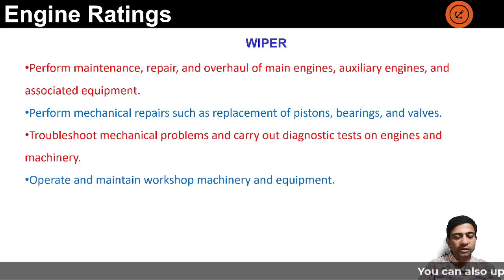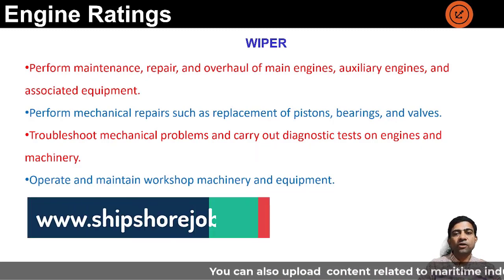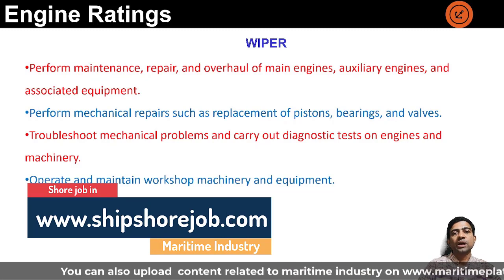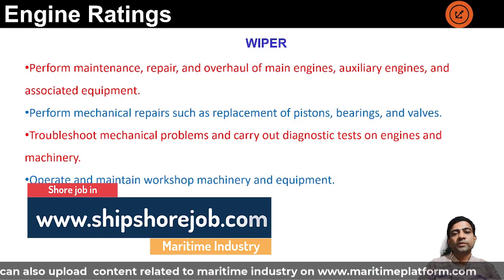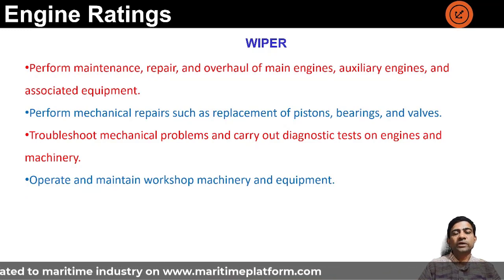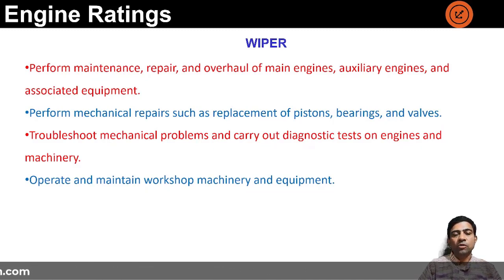Operate and maintain workshop machinery and equipment. There are some machineries which the Viper can operate in the engine room workshop, where he will be allowed to operate without the supervision of an engineer watchkeeper. However, this is very rare and the Viper is always supervised by the oiler when he is working any job on any of the machineries or equipment in the engine room workshop.